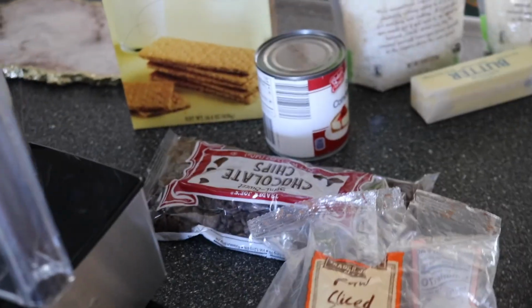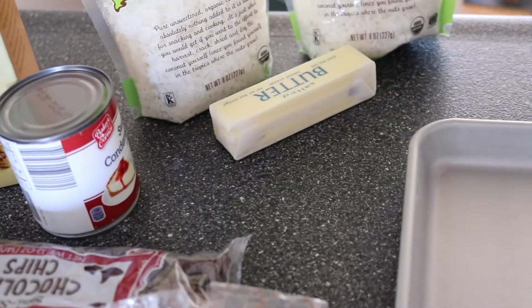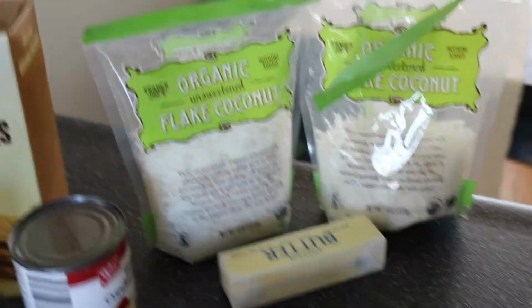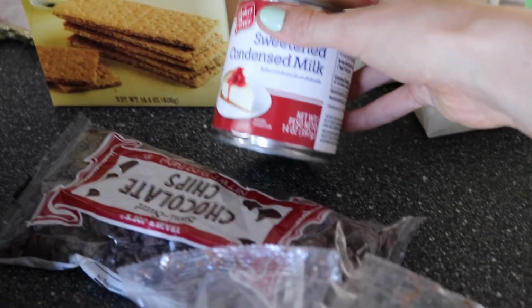For ingredients, it's just a couple of things. We're doing a graham cracker crust, so we're also going to need butter naturally to make that nice and firm inside of our pans. This is going to involve flaked coconut. I have a ton left over from other cookies I've made, so I'm going to use up that. Obviously some condensed milk, per what I said before. And then of course we're gonna have some chocolate.